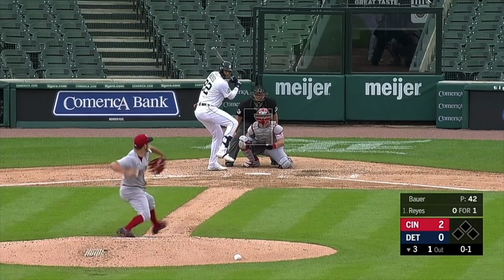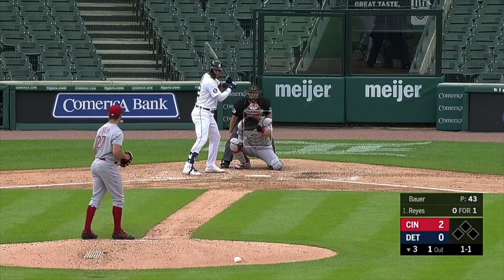Executed a really good pitch there, missed with a curveball. You can see why my curveball score was so low. I was just missing with so many of them. They're uncompetitive.